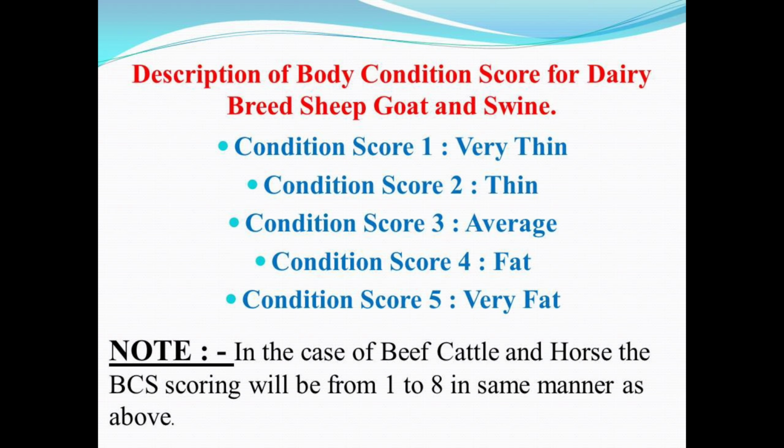till the score reaches 5, the animal becomes very fat. The thing to note here is that in the case of beef cattle and the horse, the BCS score will be done from 1 to 8 in the same manner as above. So if we are scoring any horse or beef cattle, the scores assigned to those animals are from 1 to 8.